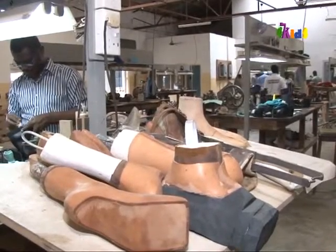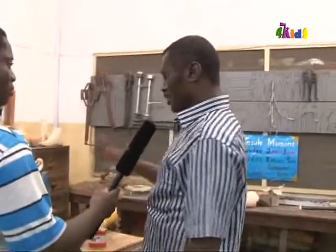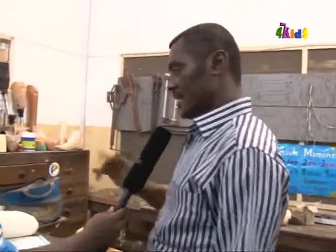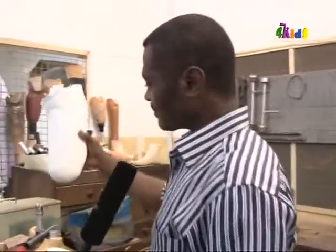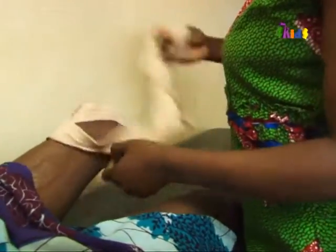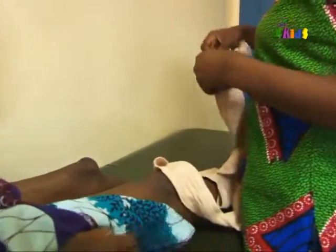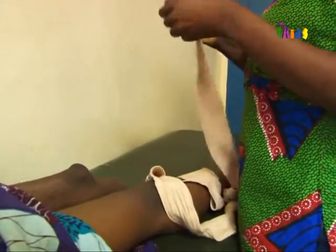The transtibial is the simple prosthesis below the knee. The knee is there, and this is how we started. We put the POP bandage in water. It soaks, and we go around the stump. Then after about 20 minutes, we take it off.